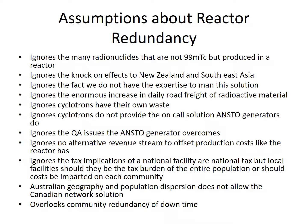It ignores the enormous increase in daily road freight. Remember, the generators are transported once a week. All of a sudden, we'd actually have to have daily and sometimes multiple daily deliveries of radioactive material on the roads. It ignores the fact that cyclotrons have their own waste. We talk about the waste associated with a reactor. Well, cyclotrons will have their own waste.